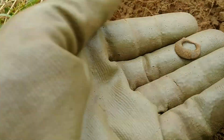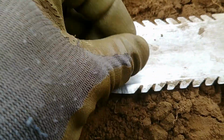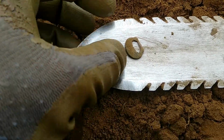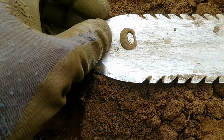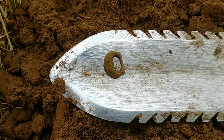Yeah. Tiny. So what would that have been used for? Obviously some item of clothing presumably, but it is tiny. Great, nice little find that.